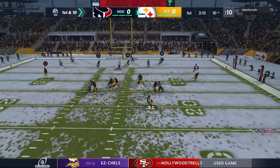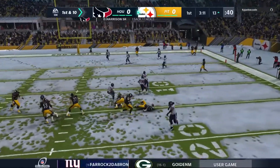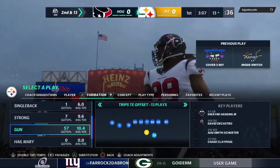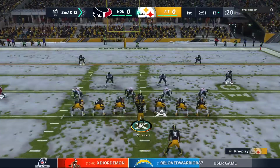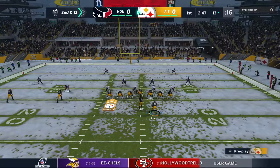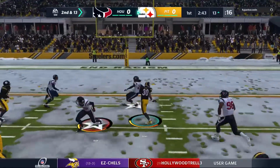Here's Haskins out of the gun. Escaping the pressure. And he can't find a receiver, and he's brought down. Damon Harrison able to take him down. It's a loss of 3. On any 1st and goal, the real estate to work with for the offense is really cut down, and the defense knows it. So they often bring heat and pressure, which they did on this play. Got him down for a loss. Not a big one, but any loss.